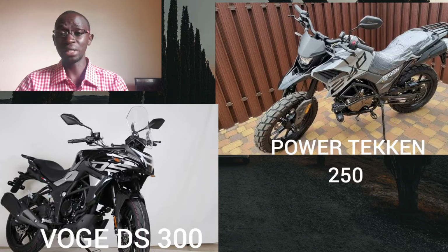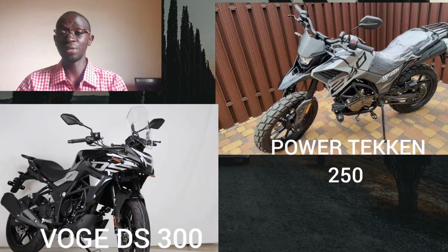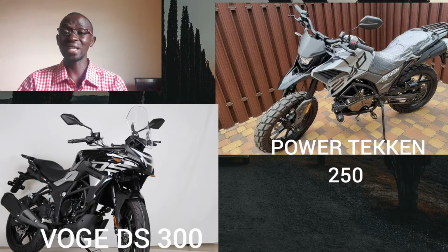Some impressive improvements. At the same time, there is also another new beginner adventure bike that is looking to unsettle the dominance of the Power Tekken 250. That is the Voge DS300. This bike costs 190,000 shillings more than the 2024 improved Power Tekken.